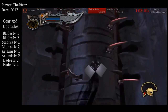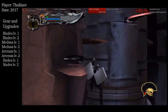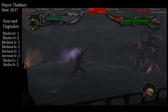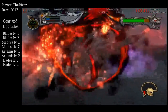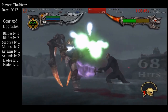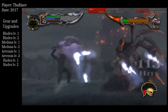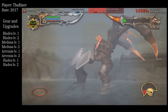ThaRixer had figured out a new and improved pattern for getting past the first vertical spike pillar quickly and safely. This was a welcome discovery for any future runners of God of War. That was sketchy. There were actually two schools of thought on how to beat Ares the fastest in this category. ThaRixer used the same approach that I had used, where Army of Hades was only cast as a counterattack. But his fiercest rival, Milo Games, prioritized the casting of Army of Hades, using it whenever available. I can't say for sure which is the best approach. It could just be a matter of preference.